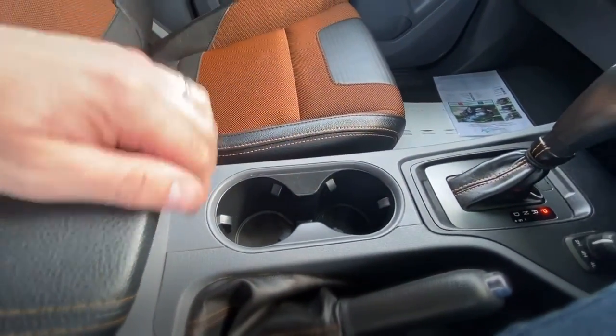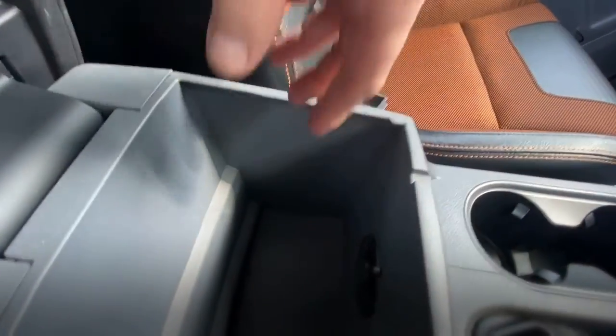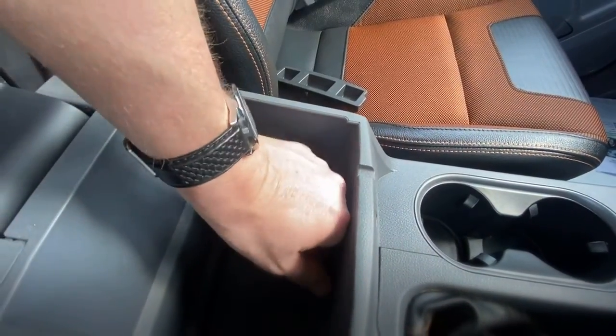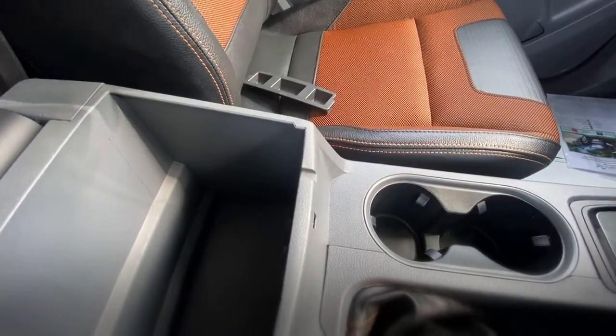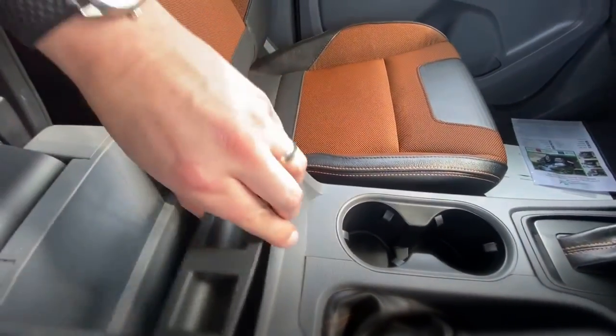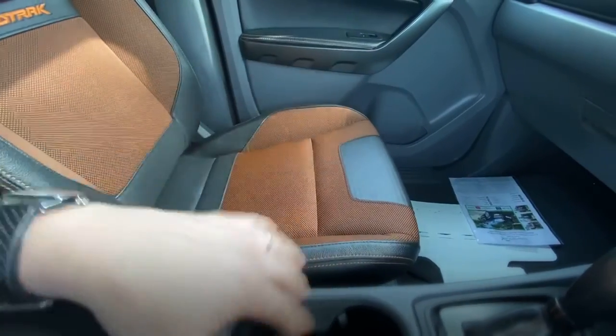Cup holders in the front, armrest, quite like these, because I don't know if you can see that little vent thing there. You can open that or close that, so if you've got your air conditioning on, for instance, you can put a couple of drinks in there, some sandwiches or whatever, and that will blow your air conditioning into there, so it'll keep your drink or your food cold, which is quite nice.